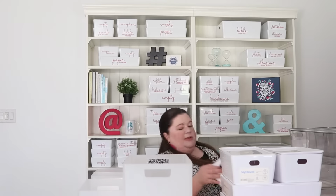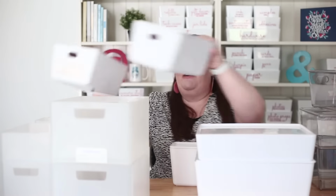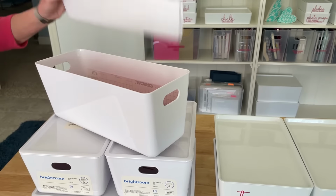Also, in the version from Target, which is their Bright Room line, they have an additional size that IKEA never had. I'm going to call that a pretty big plus because it's always nice to have more options, and this size is the exact same depth, so you can stack it pretty nicely and you can put two side by side. So I really think that versatility is great. I could think of rolls of vinyl, all sorts of things that are a little bit longer that would fit nicely in there. So overall, I absolutely love these.